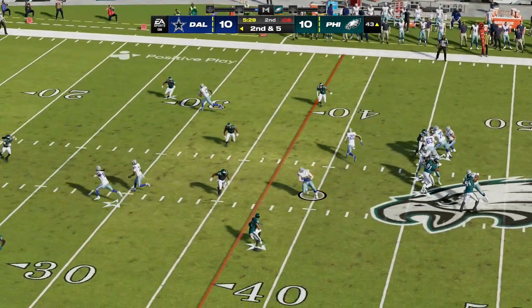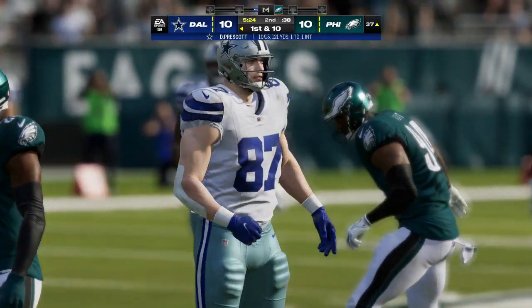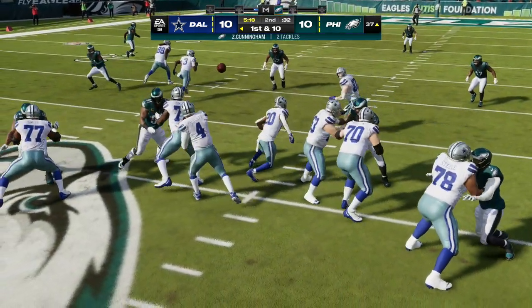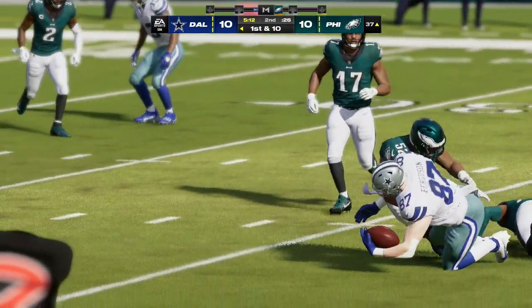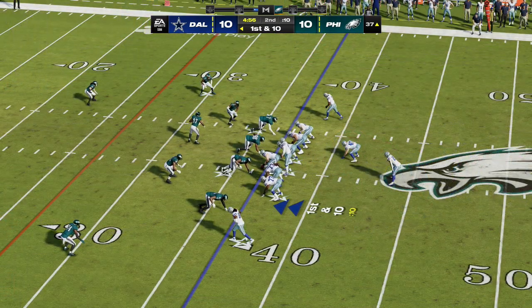Here's Prescott. A short one there taken in by Ferguson. 2nd catch for him today, and it'll wind up a 1st down. That was a route run not just with dexterity, but with intelligence. Found the hole in the zone, made sure the quarterback saw him, and was able to make the sure catch and flip the down marker back to 1. Line of scrimmage, the 37 on 1st and 10.